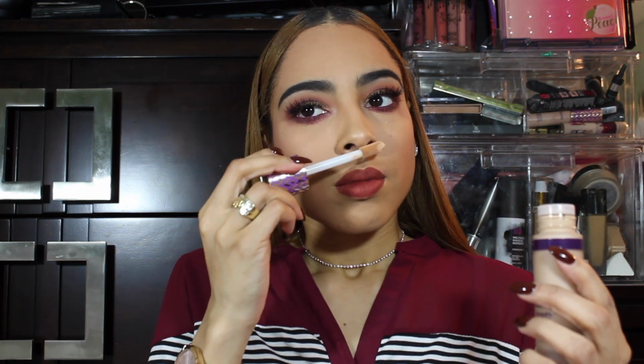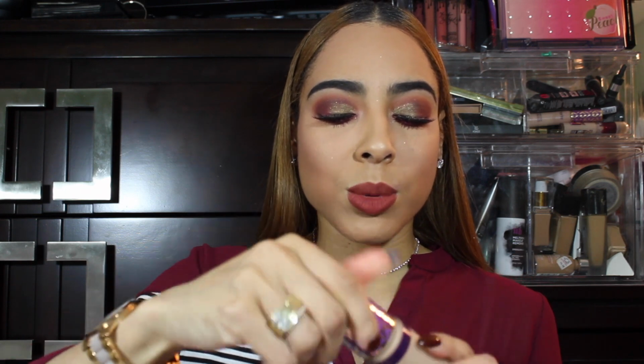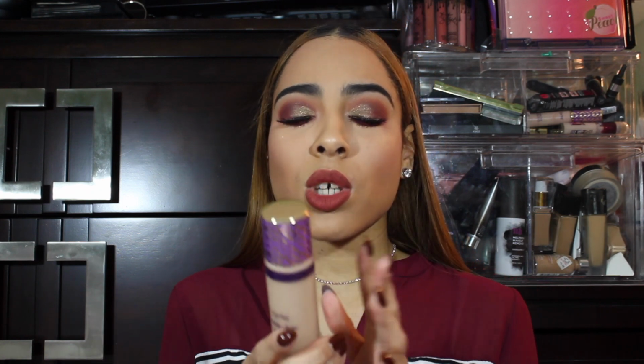Now we are going to move on to my recent purchases. I am so very excited. We are going to start off with Tarte, and from Tarte I got the ever so controversial Shape Tape Matte Foundation. I chose matte because I don't have dry skin. It smells exactly like the Shape Tape. I'm so super excited for this. I was always excited for this ever since they announced that they were going to come out with it.